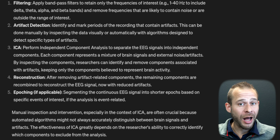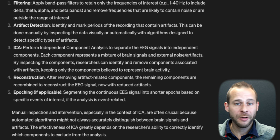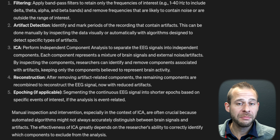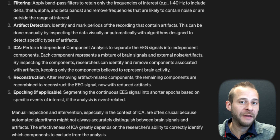So there's actually a lot here that ChatGPT could be getting wrong if the data is contaminated. So if you're playing around with this at home, it's going to be even more important to get clean data. So really try to limit moving around too much and get the best signal that you can, because any contamination of the data is going to affect the results.